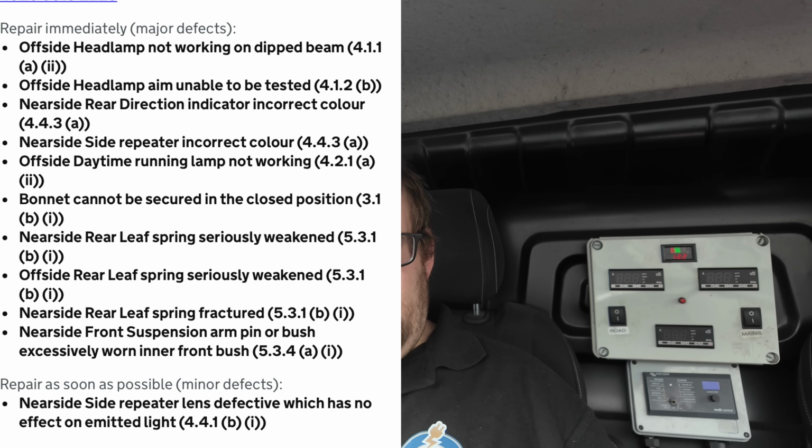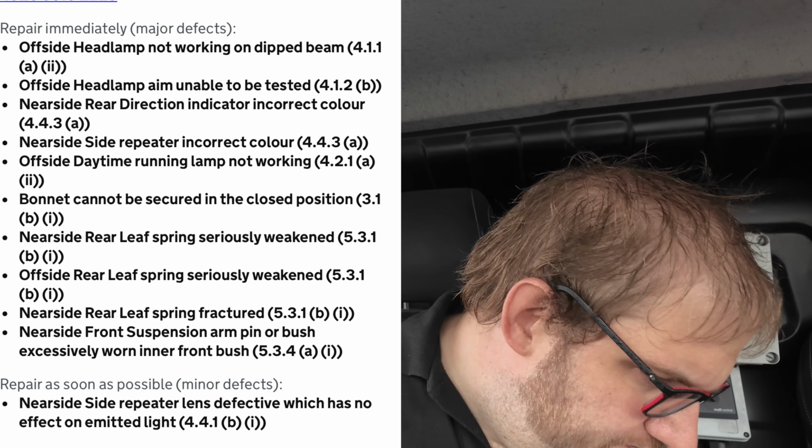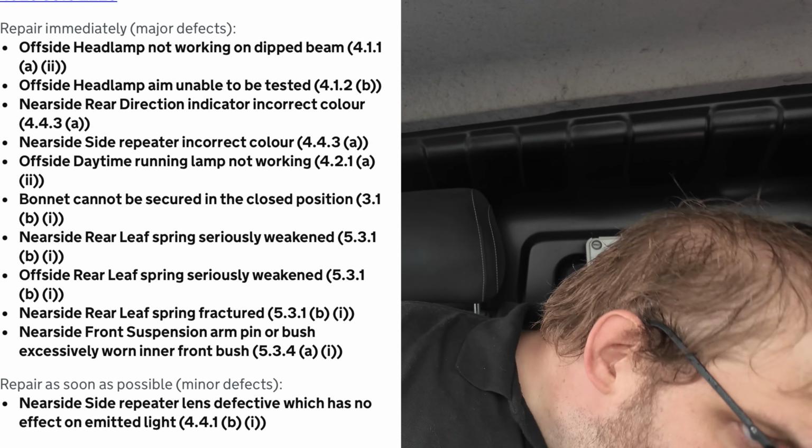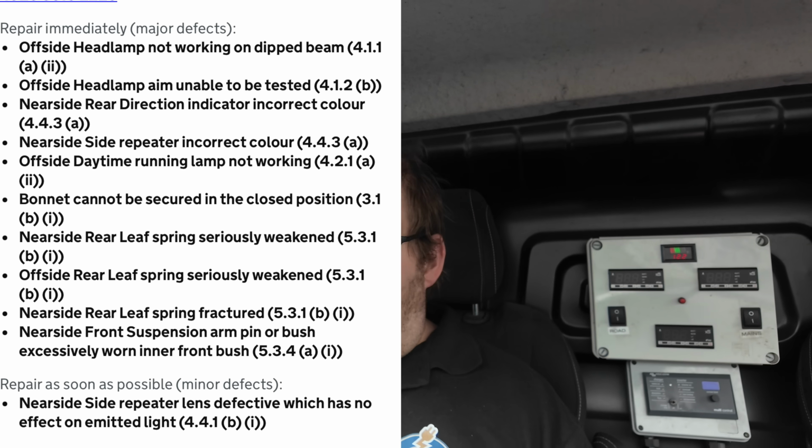So let's talk a little bit about that MOT failure then, shall we? If I pull up the MOT history. It was presented for an MOT on the 15th of May with 134,928 miles on the clock, and it failed. Quite a list of stuff. Quite a bit for headlights not working, offside headlight not working, daytime running lights not working. That is clearly fine now, so the front lights are all working absolutely fine. And I think I found a bulb in here somewhere. Yeah, found a bulb here. So I'm guessing somebody changed some bulbs and got all that working again.